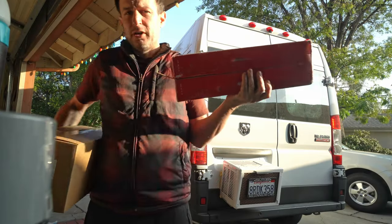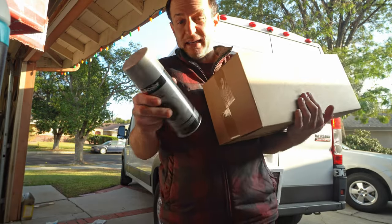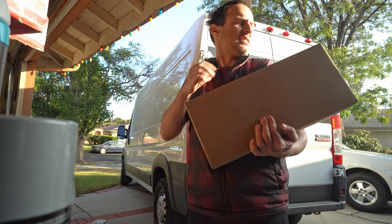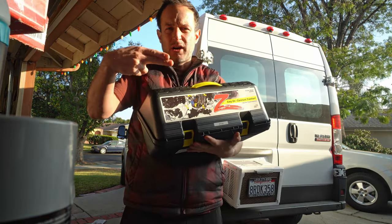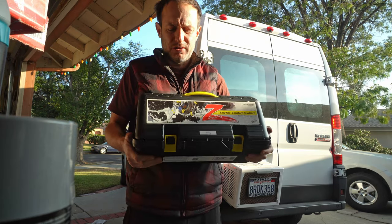Koni shocks from Van Upgrades. While I was at Pep Boys picking up this spray paint, they had the best chains. When you want chains, you can't find the size. $120, a cross pattern instead of straight across. You don't have that kunk kunk kunk. Doesn't mess up your tires like the other cables can.